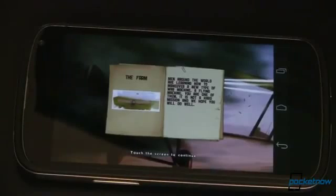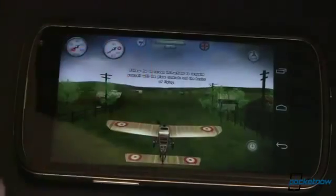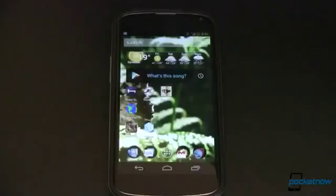Rise of Glory is a World War I fight combat simulator. It's fun, it's simple, it's pretty, and it runs on a wide variety of hardware. This is something that if you need to while away some time, this is the app that you're going to want to do it with.